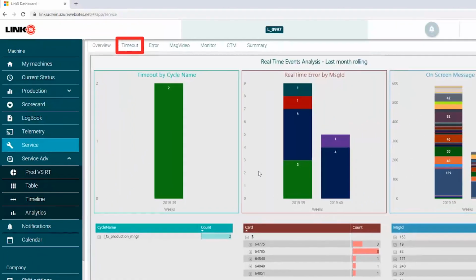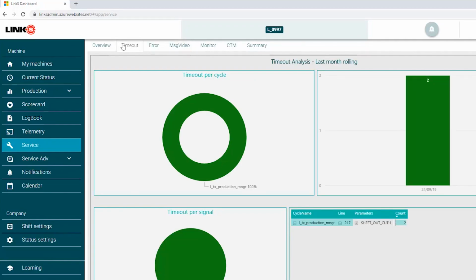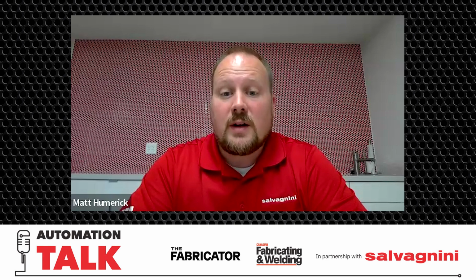In the link software, it's an IoT solution for Salvagnini. Data is always generated from our machines and outputted to the cloud. You can use our interface, you can connect, and you can see all of the production that you've made. You can see errors that have happened on the machine throughout the day. That way, if you're seeing a consistent type of pop-up, you can address that pop-up before it becomes a major problem. You can see the production times.